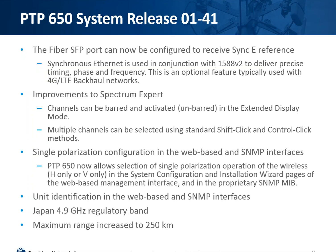We made a number of enhancements to the Spectrum Expert page, which is part of our dynamic spectrum optimization or real-time spectrum analyzer feature. As we've increased the number of channels and the channel sizes, the number of channels has gone way up. So we've made it a lot easier to select and deselect and how you display channels. So you'll definitely want to upgrade your radios and take a look at that, because it makes the whole management of that spectrum optimization a lot easier.